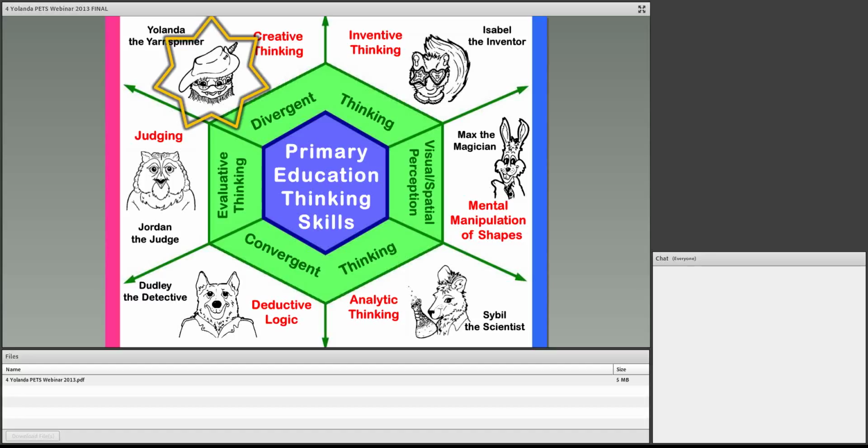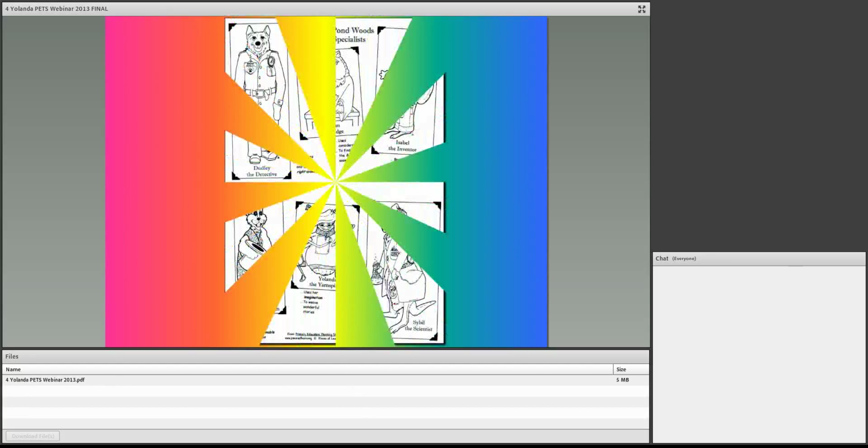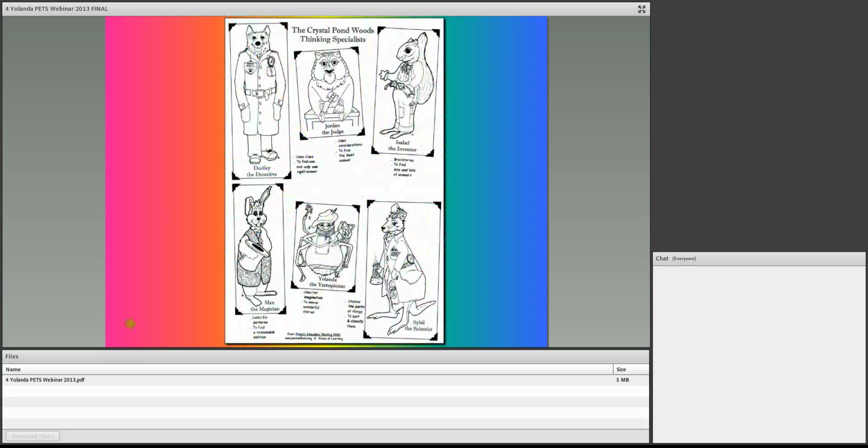And this is today's star. This is in your handout packet, and you'll notice a little yellow star down there at the bottom left-hand corner. Anytime you see a slide that has a yellow star on it like that, it means that what you see on that particular slide is in the handout packet. So there's a family album in the handout packet, as there has been in the past, and this is so that you can hand this out to students, and helps them stay familiar with the 6 thinking specialists.